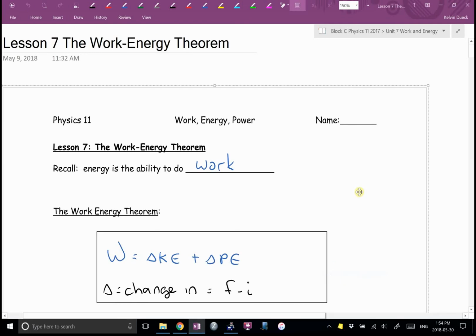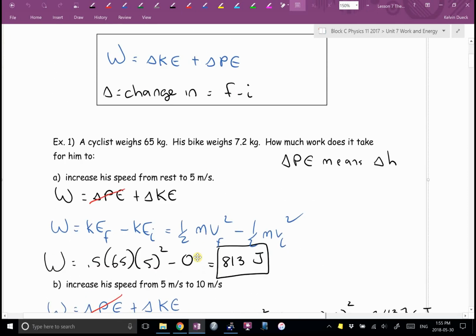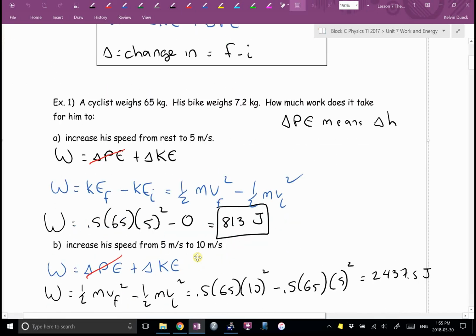Last day, we said that work equals force times distance, and work equals the area underneath the force versus distance graph. But work is also the change in potential plus the change in kinetic. And I use this one when they say how much work and they don't give me a force and a distance or a graph. So we did example 1, except we did example 1 incorrectly.